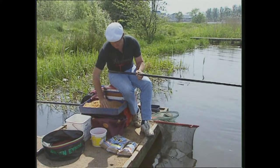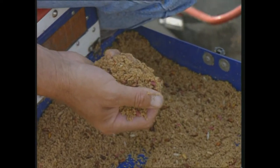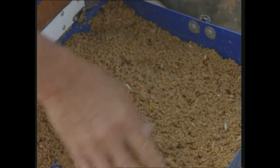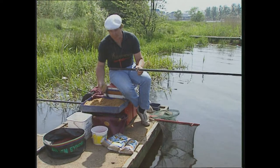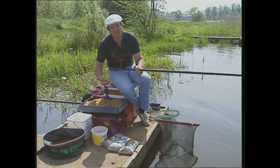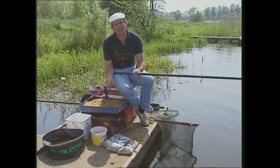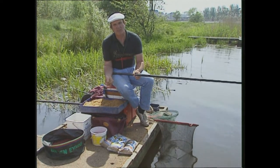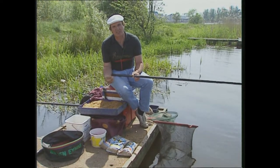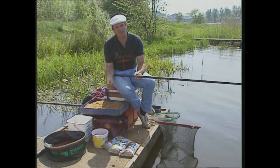And in this, as you can see, it's a lightweight mix. It's a fairly dry mix. I've run it through a riddle so that as soon as you throw it out, it just about holds in your hand. As soon as you throw it out, it hits the surface, breaks up immediately. Bream and skimmers and hybrids are very finicky fish. They don't always like heavy balls of ground bait on their head. So nice surface, nice lightweight mix. Keeps them feeding, keeps them going all day long.